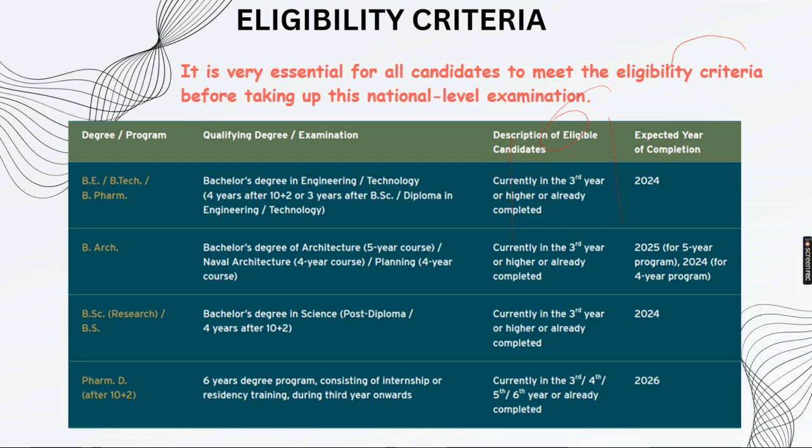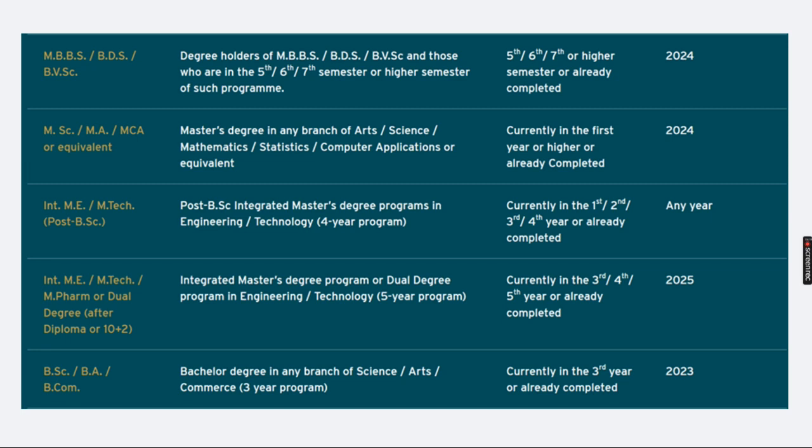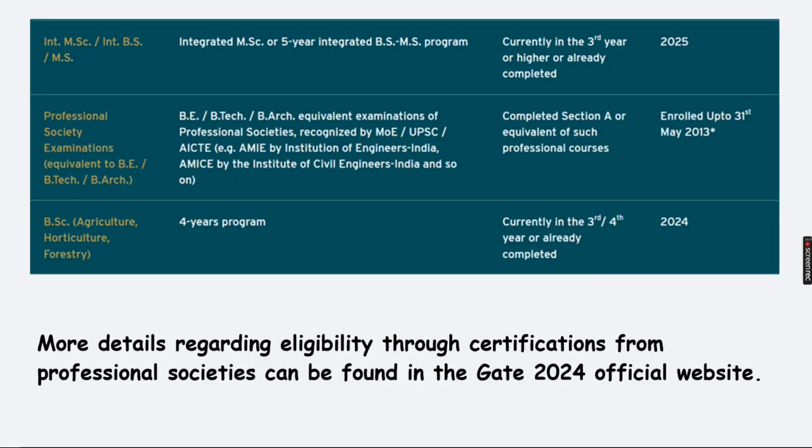So there are different descriptions for BE or BTech or BPharm, BArch, BSc Research or BS, PharmD, and MBBS or BDS or BDSc, MSc or MA or MCA or equivalent, integrated ME or MTech, integrated ME or MTech or MPharm or dual degree, and BSc or BA or BCom. So candidates are requested to kindly look at the eligibility criteria and make sure they are eligible before filling the online application form. More details regarding the eligibility through certifications from professional societies can be found in the GATE 2024 official website. So candidates are requested to go through the official website once again for this update.